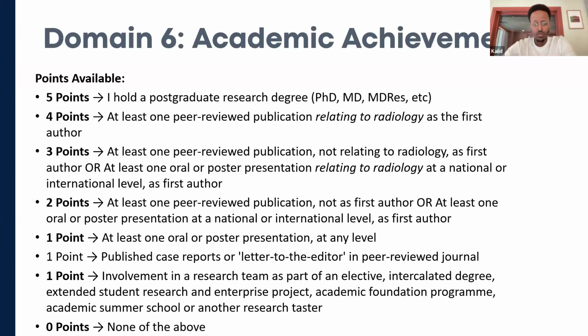So the audit that you do in the last domain, if you submit it to a conference, and it gets presented as a poster or oral presentation, that will give you 3 points basically. If you have any case reports that you've done already that are related to radiology, you can submit that to loads of different conferences and get that presented as a poster. That will again get you 3 points. If you have any other publication that's not related to radiology, that will get you 2 points. And then finally, if you have any poster or oral presentation that is not related to radiology, that will get you 1 point.